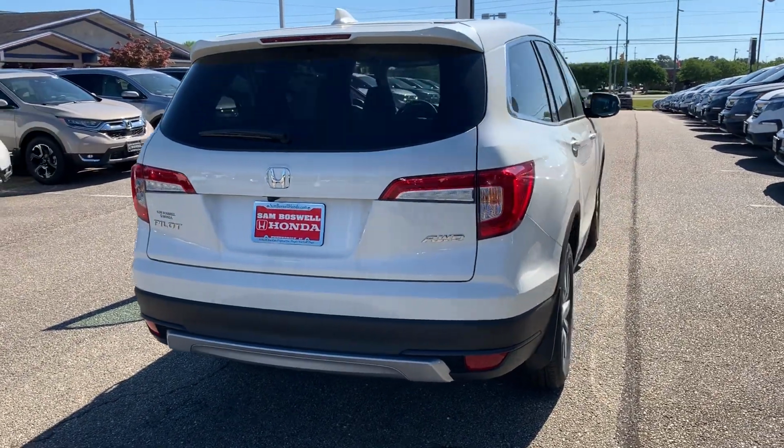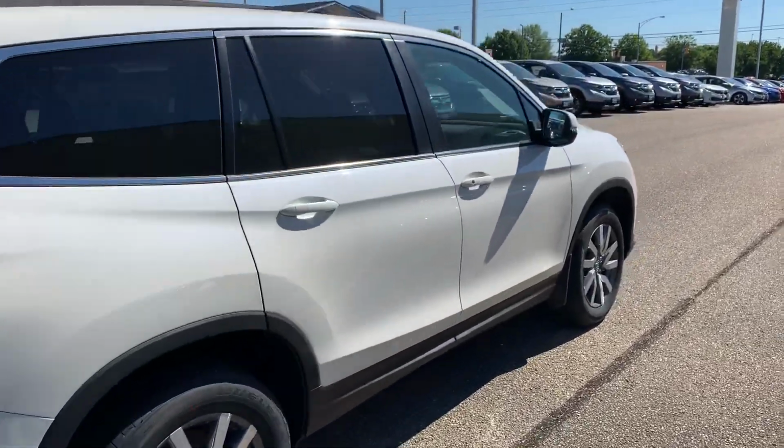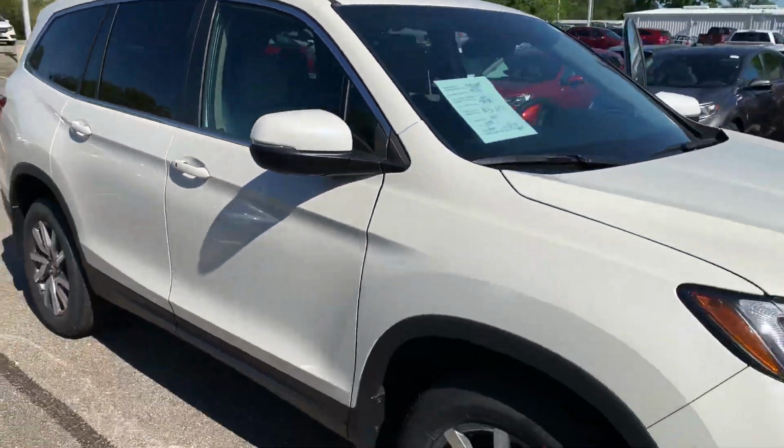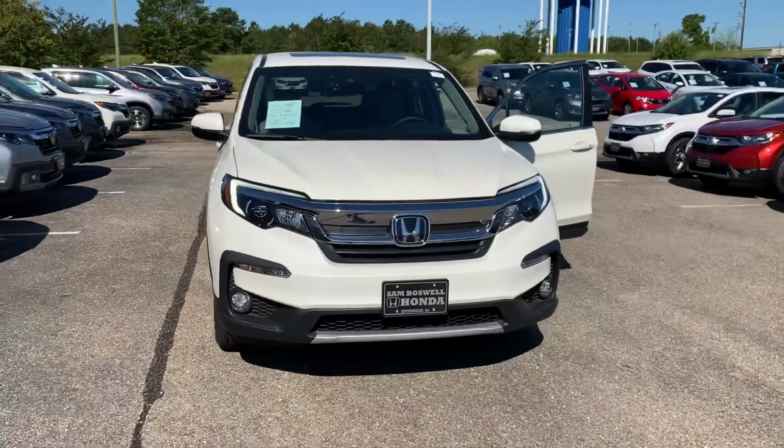This is the 2019 Honda Pilot EXL all-wheel drive here at Sam Boswell Honda. My name is Josh Powell. Please give me a call at 334-417-0406.